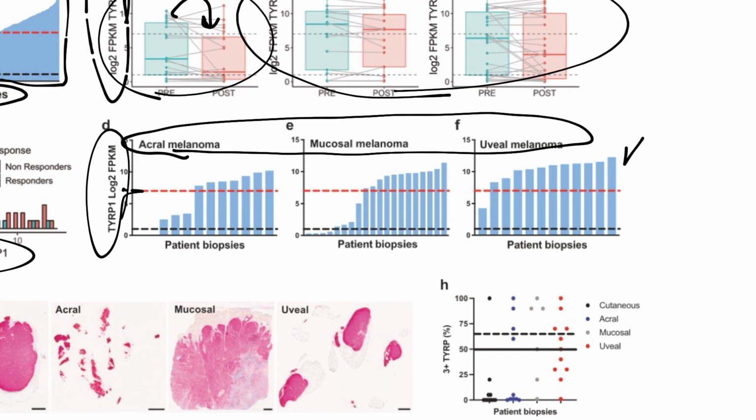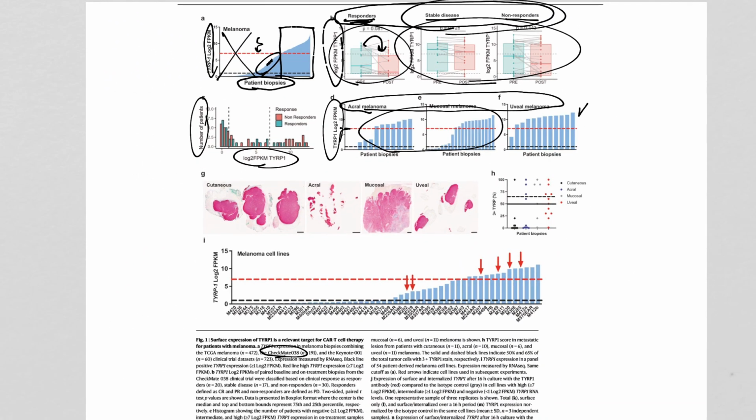this uveal melanoma category. But even in the other ones, roughly half the patients or a little bit more met the threshold. And so this is just establishing that within melanoma and even subgroups of melanoma, there are enough patients that have a relatively high level of TYRP1 expression, making the drug even worth pursuing. Because if these were incredibly small numbers of patients, what's the point in even trying to manufacture a drug when there won't really be a good target?